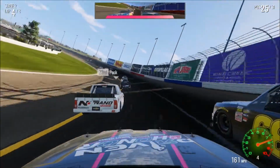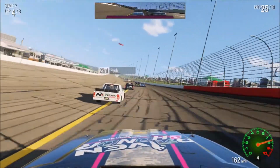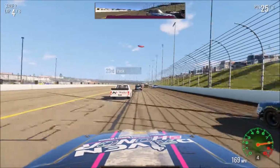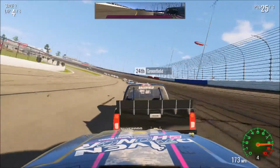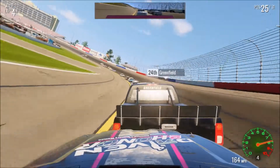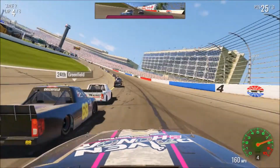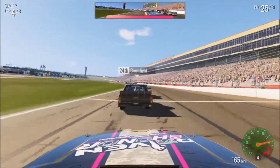But yeah, right there again, we slide up. And that's when cars behind can get that opportunity. Peck is on the apron, directly centered to the transition. You see in the rear view, they're getting aggressive, trying to pass me. Clay Greenfield shuts the door on us, shuts the door in that bottom lane, and now we have to work around him and Peck to try to get those positions back.